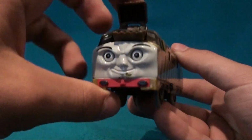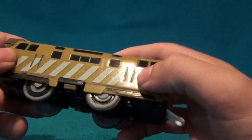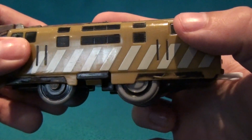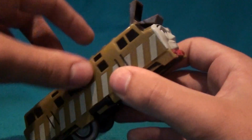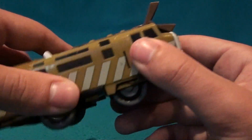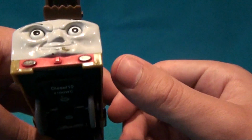Now we're going to go into the last two. Here we have the Trackmaster Diesel 10. This again was made for Day of the Diesel, so I'm not sure if this counts. The battery and the motor are worn to hell because of how much I played with this. I tried to modify him, so I took sandpaper to the top of the model, which was a big mistake, to try to make it look more sunken like it is in the film.